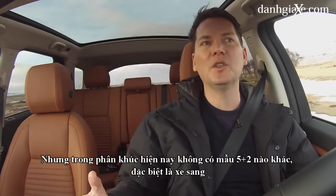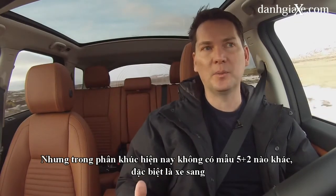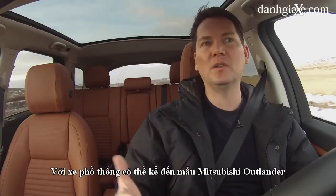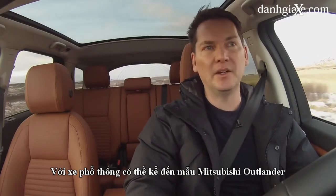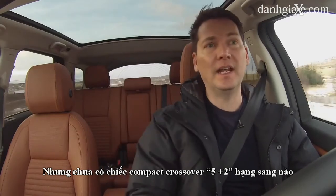These are seats for small kids to use and maybe adults in a pinch for a short period of time. But there is nothing else in the marketplace that has that 5+2 configuration, certainly not in the premium space. In the non-premium space, you've got a vehicle like the Mitsubishi Outlander, but there's nothing in the small luxury SUV space that has that extra space.